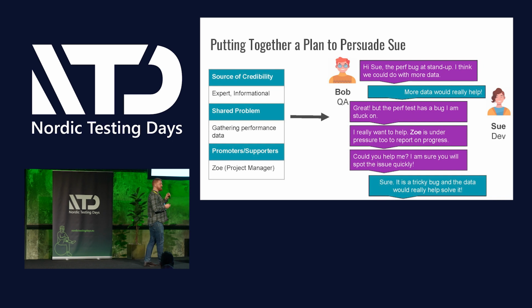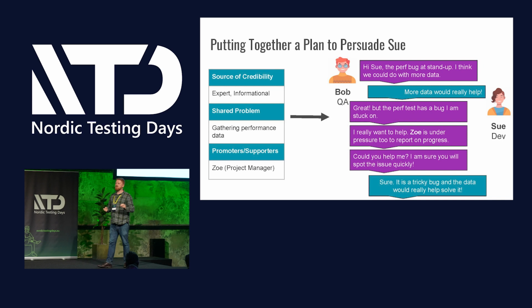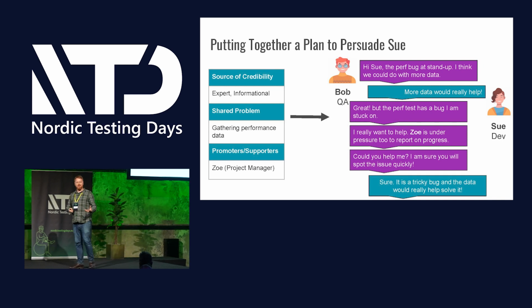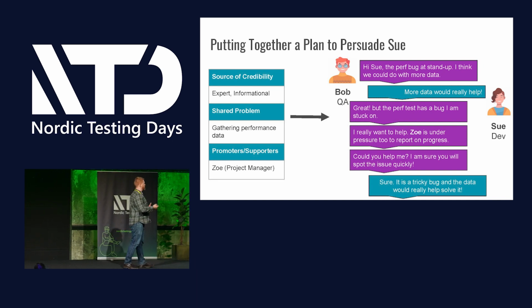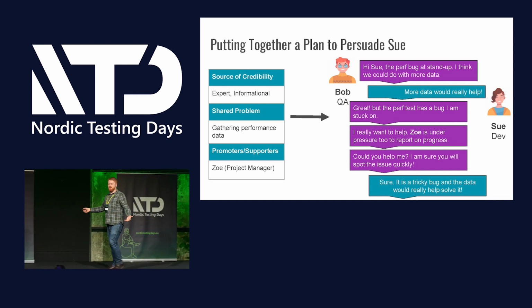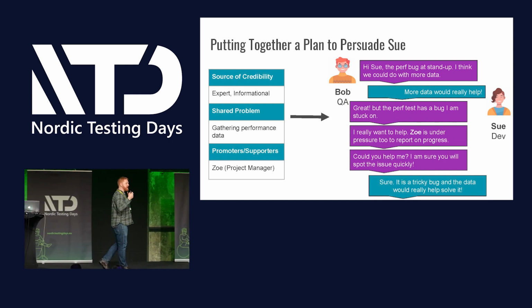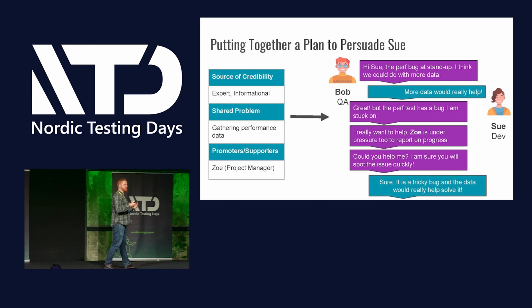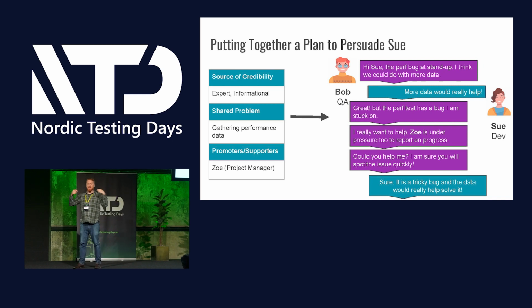And then he just subtly threads in the bit of information he's got, that other source of power, and mentions that Zoe is under a lot of pressure from management within the organization to fix this performance issue and to give report on progress. So could you help me? I'm sure you'll spot the issue quickly. You're really, really smart. And Sue is persuaded by this and says, fine, it's a tricky bug, I'll help you figure it out. Now, okay, this is a made-up example and I've been able to change things around, but this is a far more persuasive way of talking to someone than just going, I have a problem, help me. People are less interested in that.